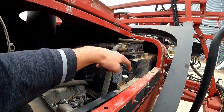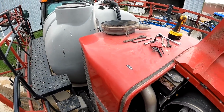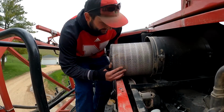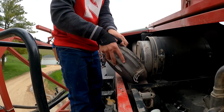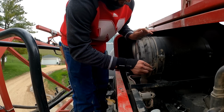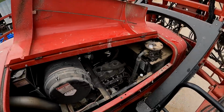So I tightened up everything on this end, put some transmission oil in there as well. I think we're about ready to go. I might want to blow out the radiator if I can. We'll see. Then this sprayer will be ready to go as soon as I get my chemicals. So we just blew out the primary air filter. That's pretty good. For now, at least. I think we're ready to go. I might blow out the radiator while I got time, but other than that, let's go.